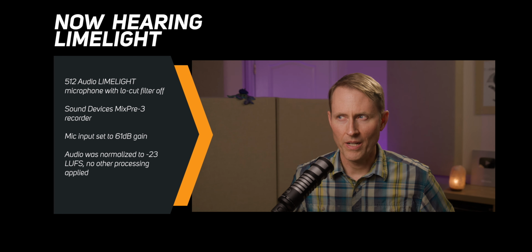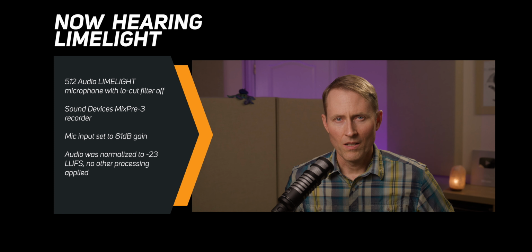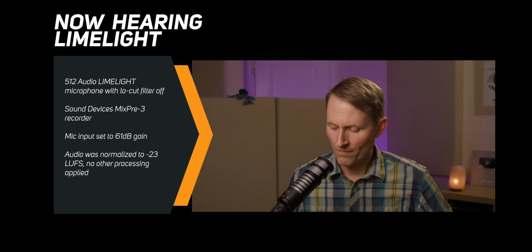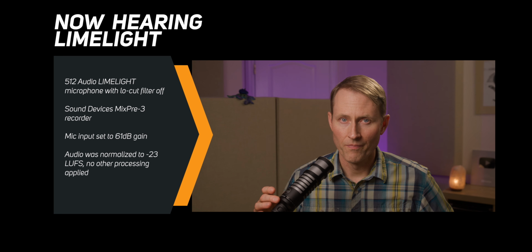Now I'm using my Apple Magic Mouse. Now I'm tapping or bumping the desk and the microphone stand. And the microphone.